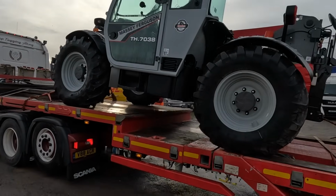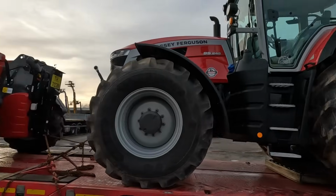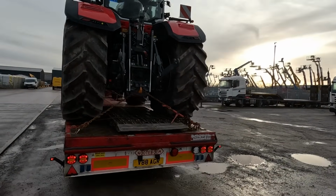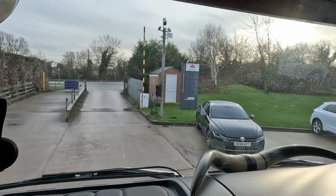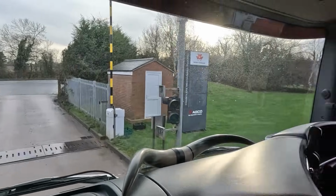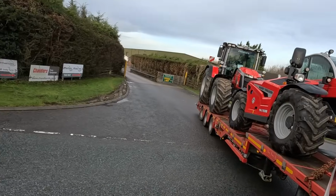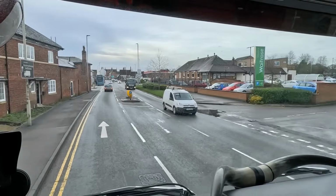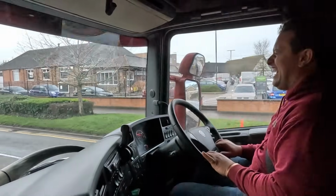We're all loaded up, chain down, ready for the NEC. Check it out. Looking good. Will we get through here? Just snatch it if not. Here it is. Are you up the ladder? Is he still on the ladder? I think so. Right, anyway, back into Lutterworth.